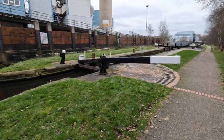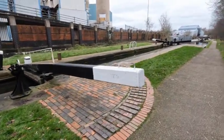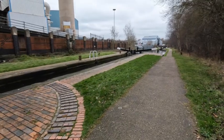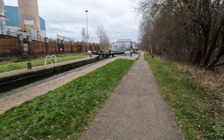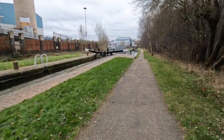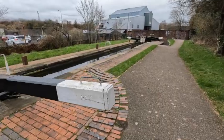Lock number 9. This one is full. I can see lock number 10 straight afterwards. That seems to be the pattern on this flight. Number 10 is also full.